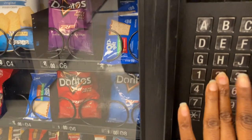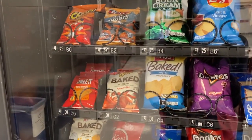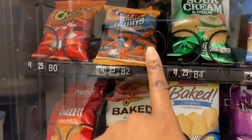This combination probably is not going to be all that great, but honestly, I always get the same thing from the vending machines, either this party mix or this Cheeto stuff here.